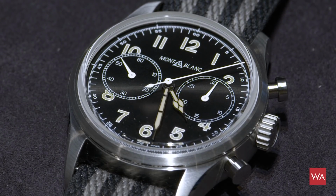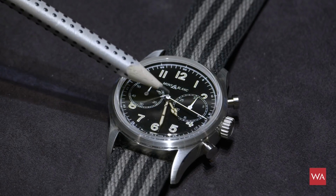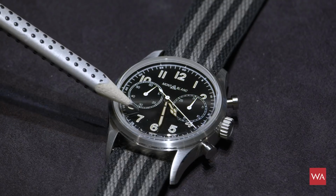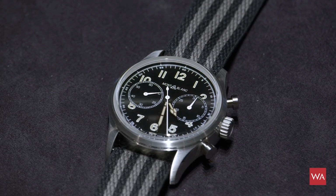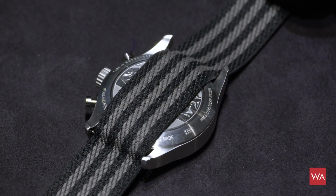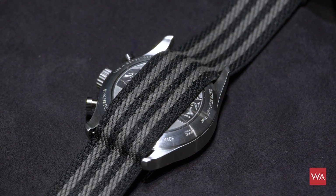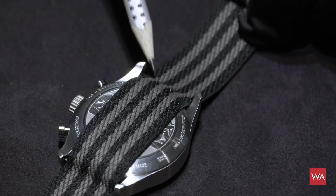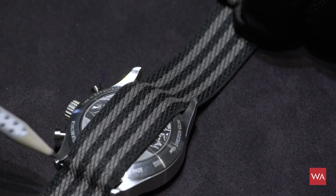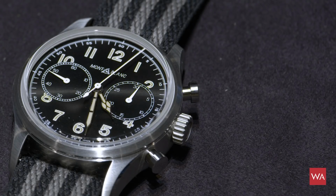But this series of the 1858, that year 1858 dates back to when Minerva was founded. You see it on the hands, and the style of the Arabic numerals is very much inspired by the chronographs of Minerva. So there's not much to see from the nicely decorated case bottom. This is due to the fact that Montblanc uses a strap that looks like a NATO, but in fact is not a real NATO, because it is fixed with the spring bar in between the two lugs. Normally, if it's a real NATO, you can pull it out and then you would see the nicely decorated back of the watch.